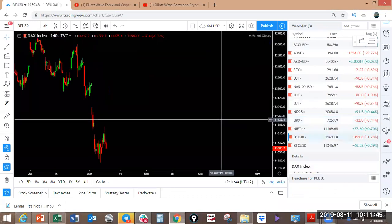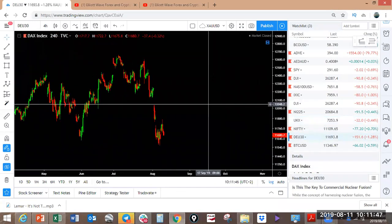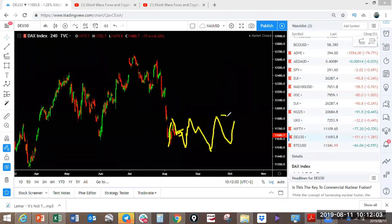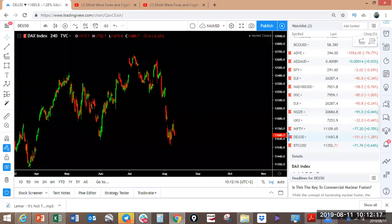DAX, similar to the UK 100, has made a move up in 3 waves. Looks like we're coming down here, a bit of a corrective structure. So we should be going sideways on the DAX and the UK 100. Okay, this one can also make a double here. 1, 2, 3, 4 could be the 5 here, and then the resumption of the trend like this to the upside. That is the DAX sideways in the next coming sessions.